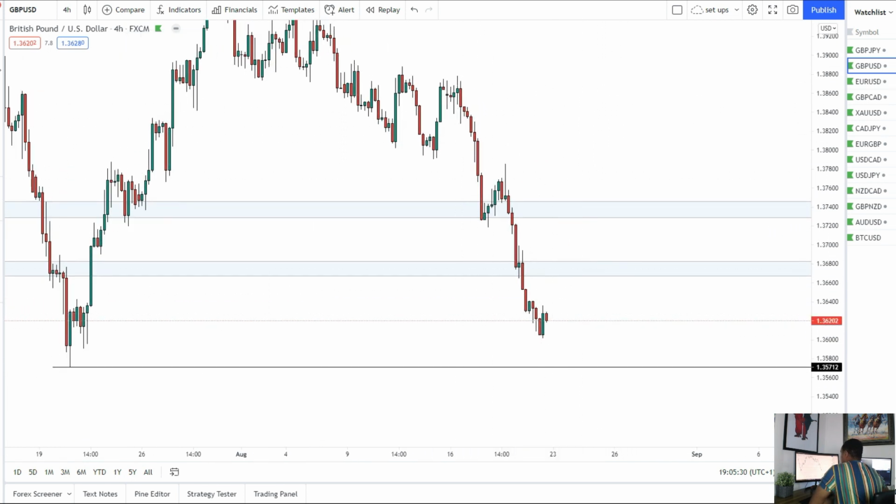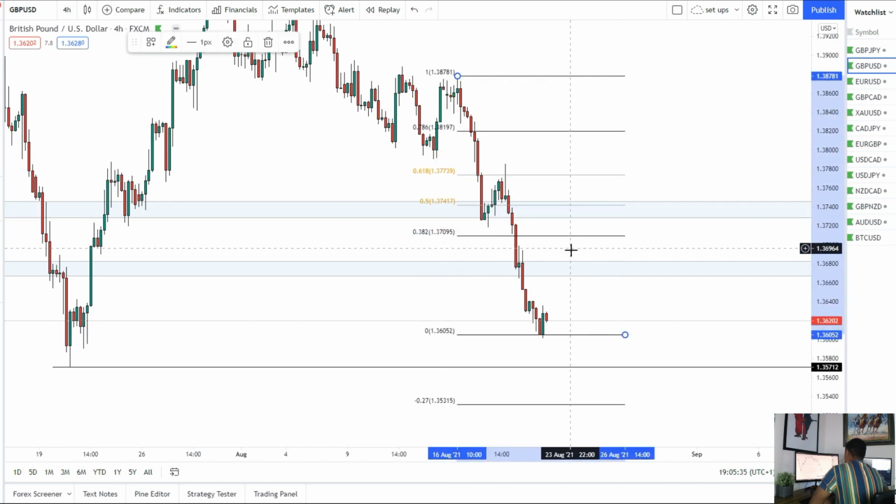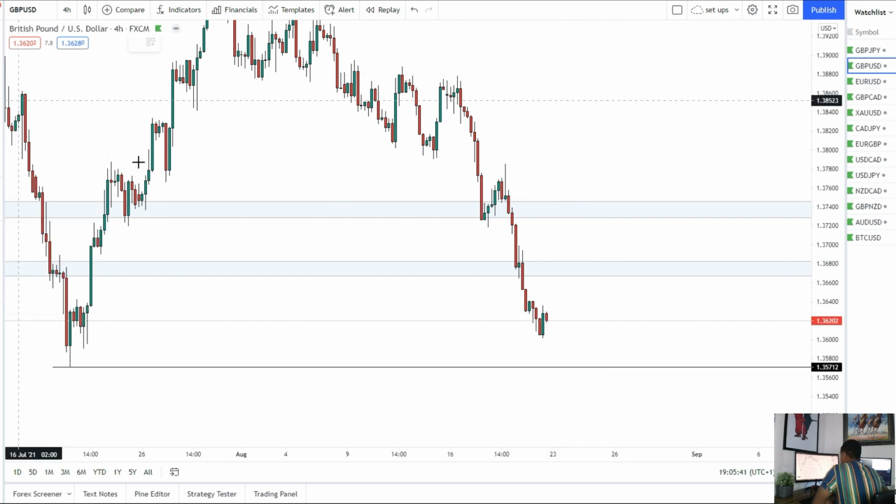As you can see, we did have quite a big move to the downside there. If I get a fib on that, you can see the 50% is all the way up there, so you can potentially retrace to go hit that level, or the 0.618, which is just above. So I'm looking at more downside for pound USD.